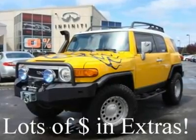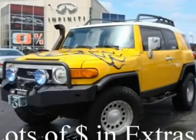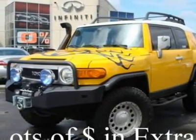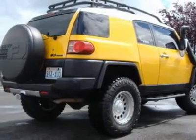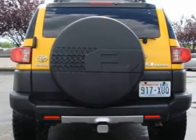Lots of extras. Why buy a stock FJ and spend thousands upon thousands on it turning it into an off-road machine when everything you could dream of has already been done to this one? This FJ is a bit of a celebrity, getting a little airtime on ESPN. We took it in on trade for a new luxury SUV and it's in great condition inside and out.